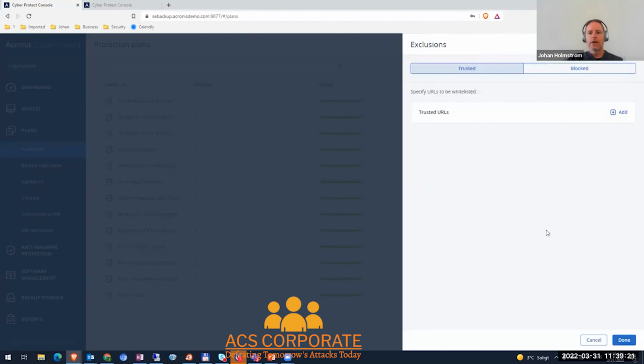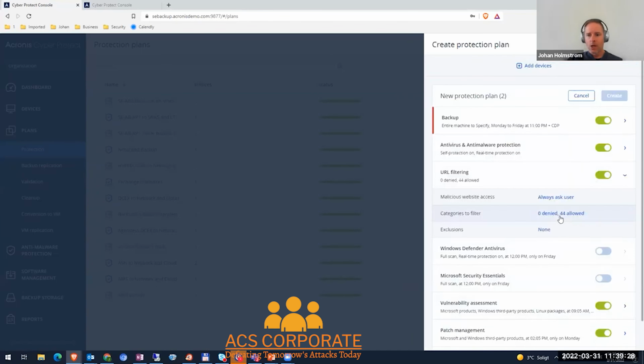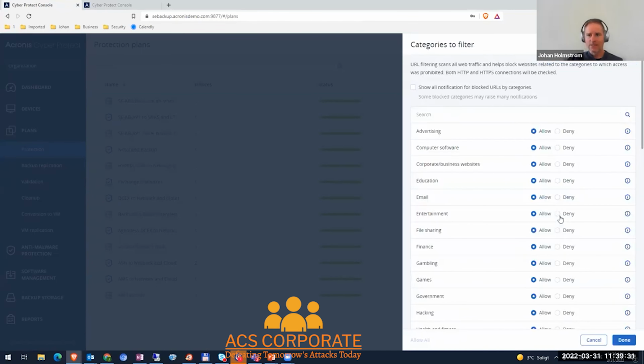And obviously you can go in here and specify various types of exclusions, whether you would whitelist or blacklist any of these trusted URLs. What we can also do, and that obviously does not mean that they're all malicious, is go in and allow or disallow various types of categories. So let's say I want to deny any file sharing category. Then obviously any attempt to access any file sharing category will be blocked. Now, again, that doesn't mean that all of those files contain malicious content.